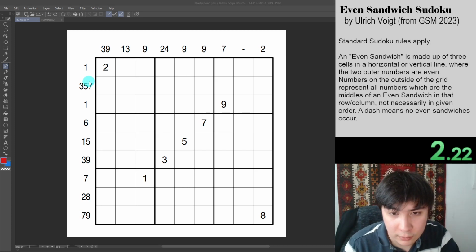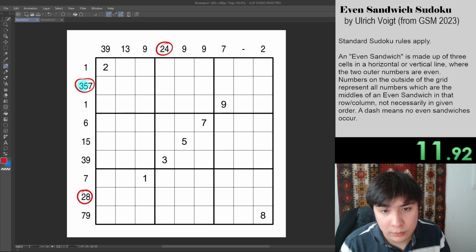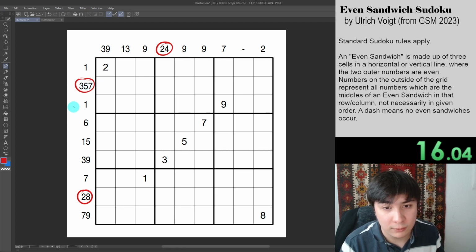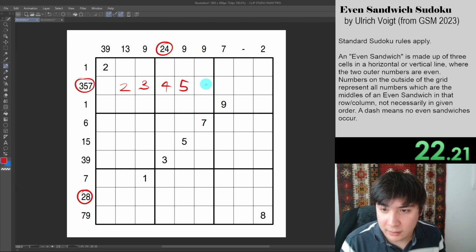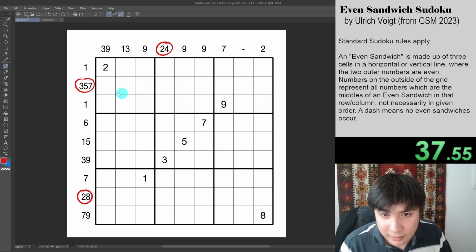Alright, so starting here, we do have a 3, 5, 7, which is going to be an interesting starting point, as well as a 2, 4, and a 2, 8. By even sandwich rules, the 3, 5, 7 is interesting because it indicates a chain of 7, where it is 7 cells in a row with alternating even and odd numbers, obviously not in this order. That's how we get 3 sandwiches in one row.